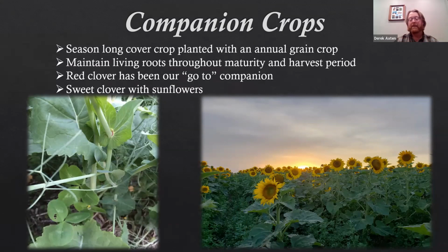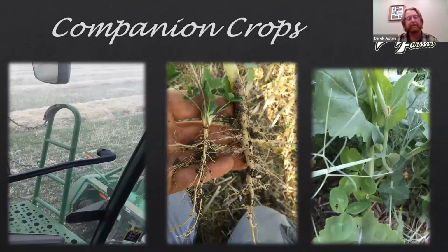But overall, it's still been a good experience. One of the nice bridge things we've done that are easy to do but don't cost a bunch of money are companion crops, where we'll add a clover to one of our annual crops. That's sweet clover with sunflowers. We've done other red clovers, yellow clovers, like this mustard and pea intercrop that had a red clover underseed.